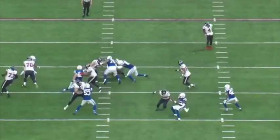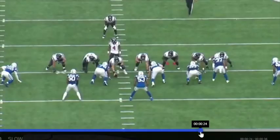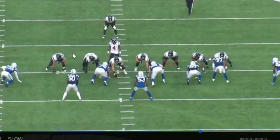Oh my. Whoo. That poor right tackle just got his shoes knocked off of him, right? Oh, wow. All right, so as you see, the running back, this play is supposed to be off tackle.